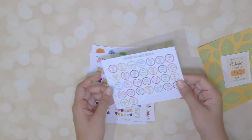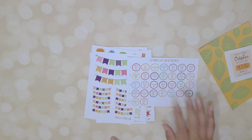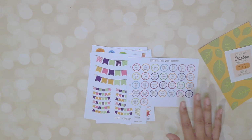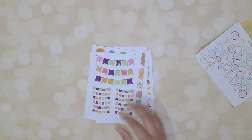You get your wacky holidays, as always. I love these so, so, so much. You cannot get these individually. You have to buy the entire mystery box in order to get the wacky holidays.